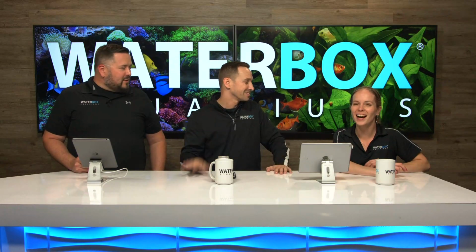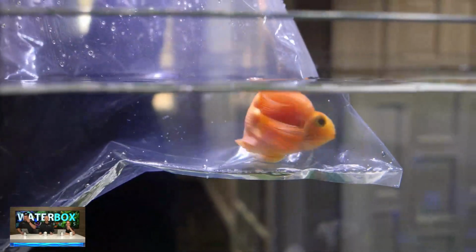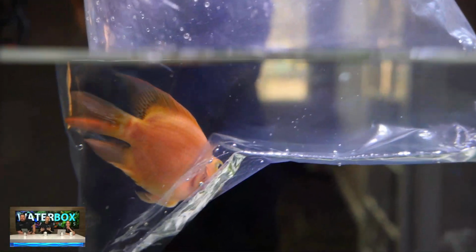Can anyone guess what's next? Well, I don't know. More fish. There you go. Look at this guy. That's one of my favorites. So this is the blood parrot cichlid. Love this guy. He looks to me like a Muppet.